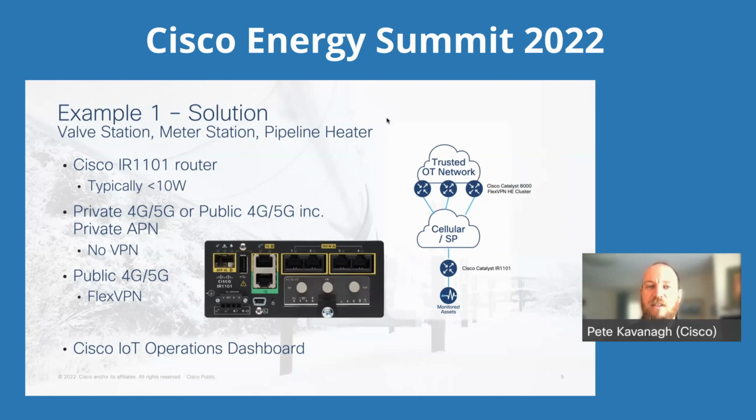But in general, for us, less than 10 watts is a figure we see quite common there. Often as well, these smaller sites' way out of that location is going to be cellular. So for us, it's really important to have a set of capabilities around private 4G, 5G, and then public 4G, 5G, which includes a private APN. And in this instance, if it's private or with a private APN, we see customers deploying not necessarily with a VPN because they're seeing that as a trusted part of their network.